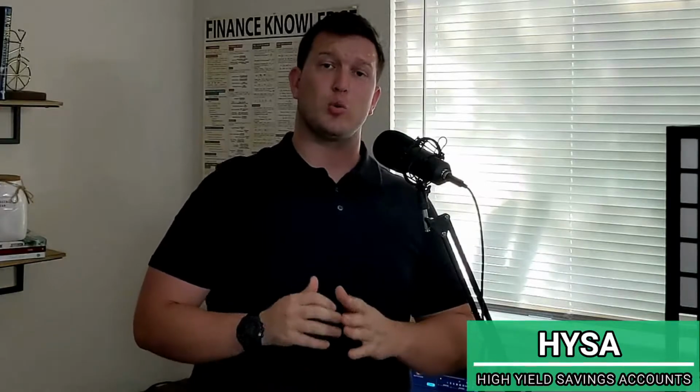Now, even though a high yield savings account is designed to work the exact same way as a regular savings account, there is one very key difference that separates the two: the high yield aspect of it. High yield savings accounts usually pay anywhere from 20 to 25 times the average annual savings account rate. As far as regular savings accounts go, the national average interest earned is 0.04%. But on a high yield savings account, like I said, it is 20 to 25 times higher than the national average. So you can get anywhere from 0.8% to 1% interest on whatever money you deposit in there.